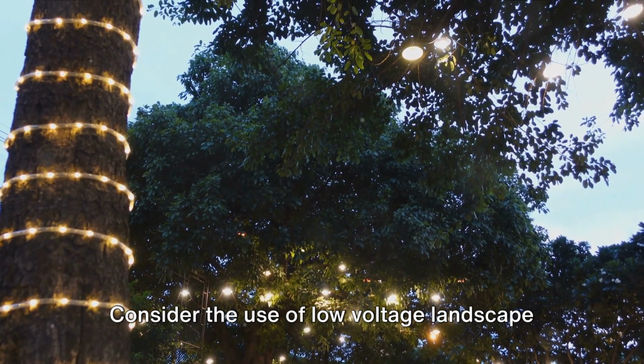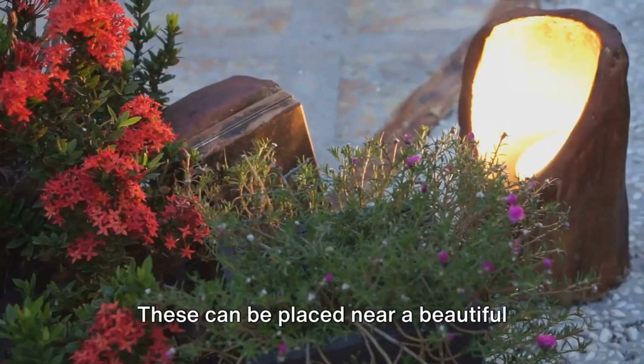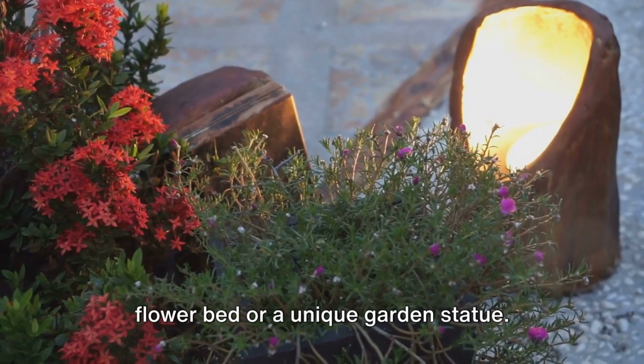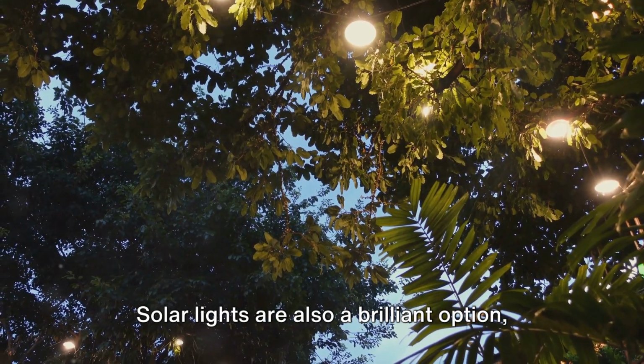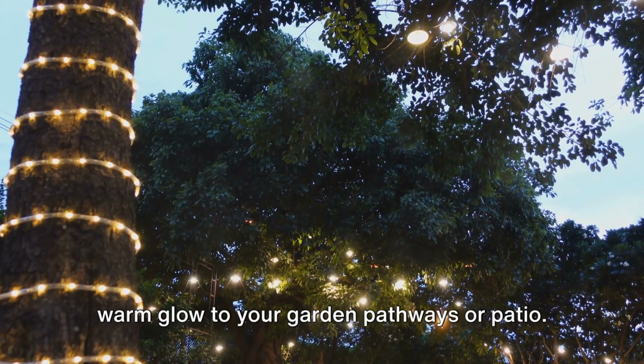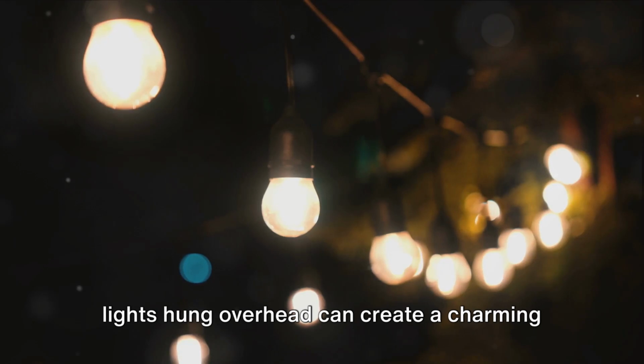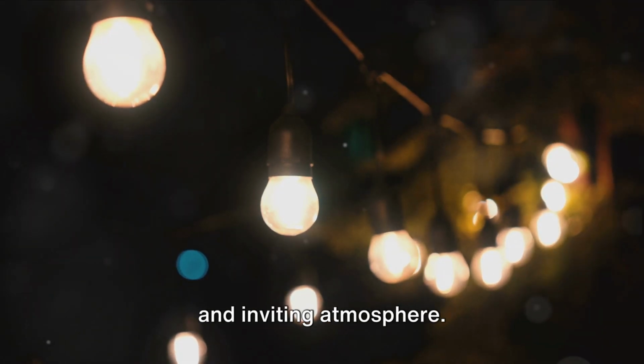Consider the use of low-voltage landscape lights to highlight the striking features of your garden. These can be placed near a beautiful flower bed or a unique garden statue. Solar lights are also a brilliant option, providing an eco-friendly way to add a warm glow to your garden pathways or patio. For those who love to entertain, string lights hung overhead can create a charming and inviting atmosphere.